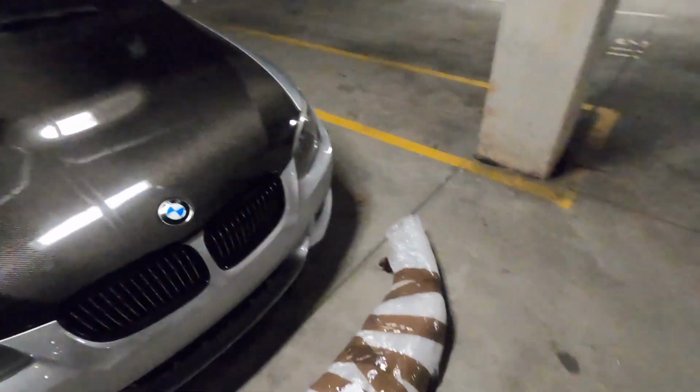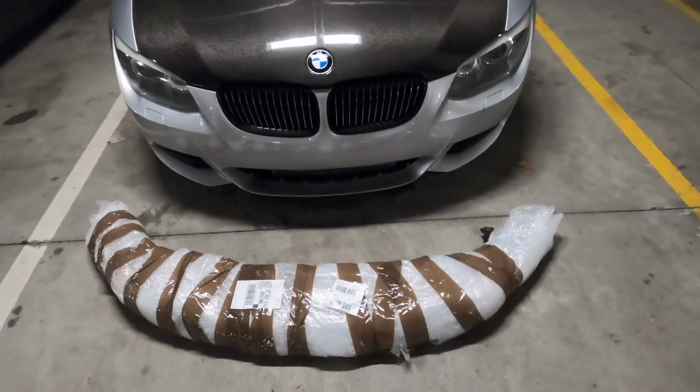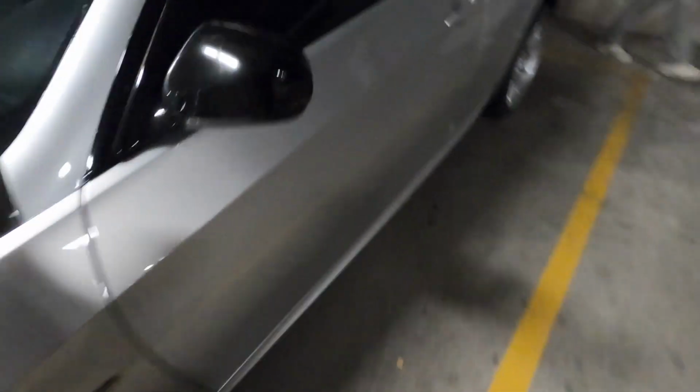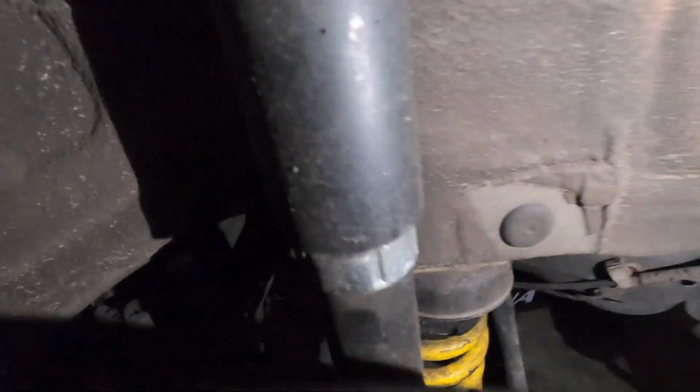Alright, so I have not recorded this on the GoPro, but I did get a lip. Here's my lip. So we're putting that on today. And then, the best thing, we got some matching wheels for the rear. But we need to paint them. But apart from that, we're lowering the car because we're monster trucking right now.